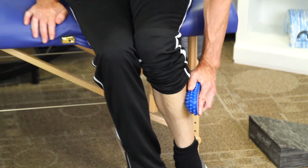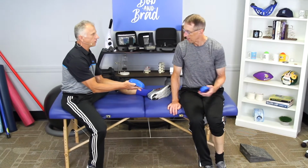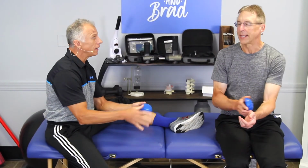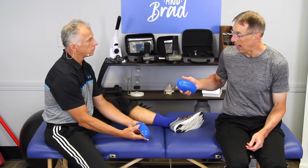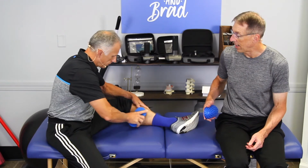Yeah, and these devices are made for more than just this. I like to use these on the bottom of my feet, actually. Exactly. It's really for the bottom of the feet, and also you can do tack and twist on the top of the foot. Because that gets adhered down really quick.